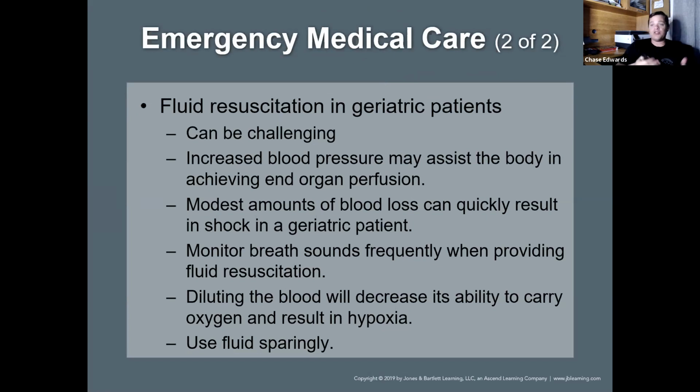All right, so if you have issues with already being able to oxygenate your body, the dilution of your blood is just going to cause more issues with being able to oxygenate or perfuse throughout your body, or be able to supply it with proper oxygenation. And so you can result in even worse hypoxia at that. So fluid resuscitation is a little tricky with these patients.